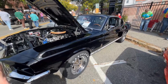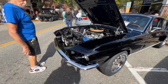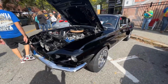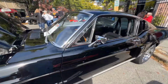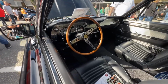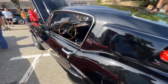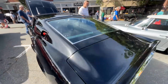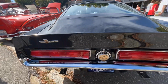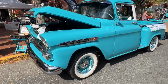Next to a '67 GT350 Shelby. Stunning black paint. I'll come back down and look inside. Got the roll bar, 4-speed trans, Shelby wheels, Shelby steering wheel. What a sweet car. All black, no stripes, just sinister.